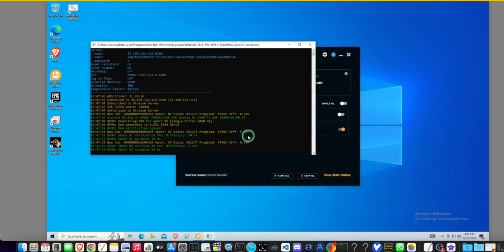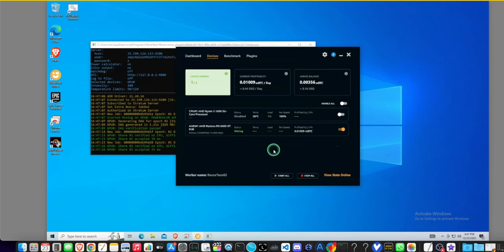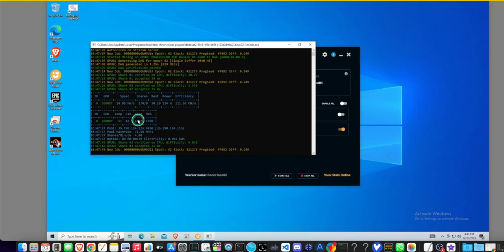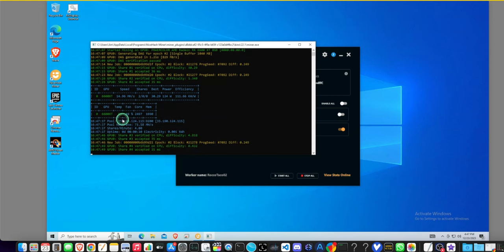All right, it's kind of churning. It's starting to think. It's mining. Oh, we got a little pop-up here. Oh, I bet if I overclock this thing, I'd probably get better efficiency, but I'm not going to mess with it. So I got 14.96 megahashes. Best is 30 point. Power is 134 watts.